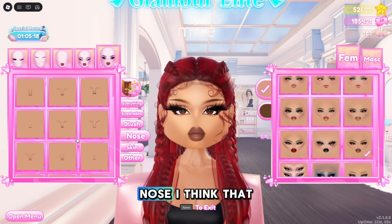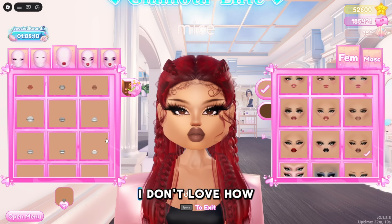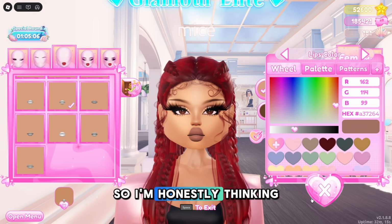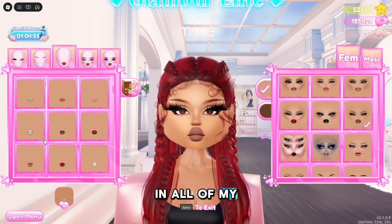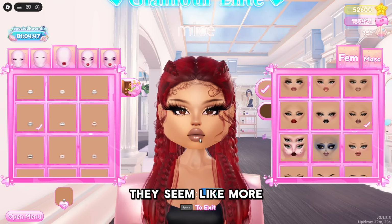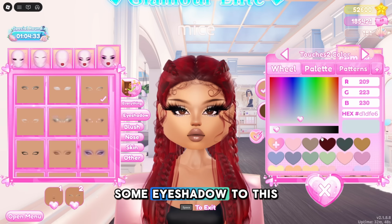And then for our nose, I think that I want to do this one. And again, these lips really just aren't going to work. I don't love how close they are. I do want to do some bigger lips though, so I'm honestly thinking maybe we'll do these. These were also one of my favorite custom makeup lips. I would use them in all of my faces back in the day. I think that I will use these though, because they seem like more of an equivalent to these lips than the other ones did. I do want to add some eyeshadow to this one.